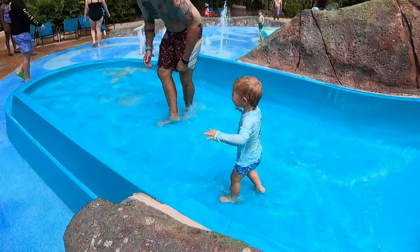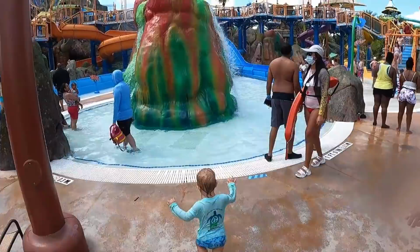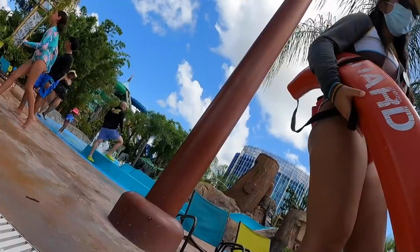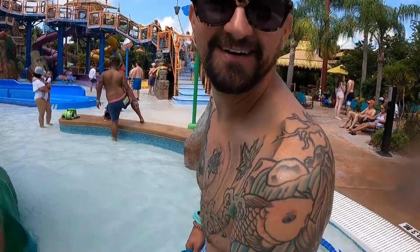Go in the big volcano? Oh, this one is a lot bigger than I thought it was going to be. Like, the splash is a lot bigger. Whoa, there it went. Whoa. What do you think? Oh, oh. Are you okay? I'm sorry. I didn't know there was a step. Okay, fail. Oh, you did great.